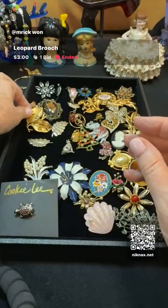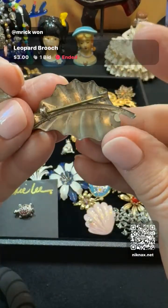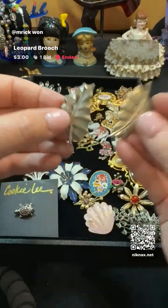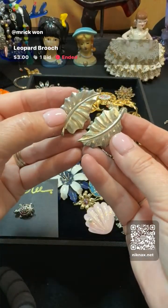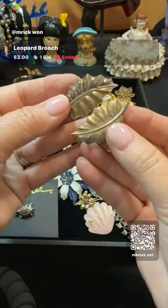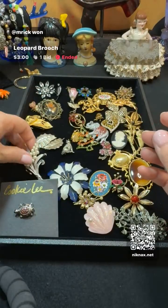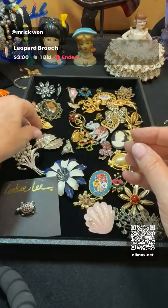Now, these are sterling. I tested them. They are sterling. They are scatter pins. They come as a set. They're meant to kind of be scattered. And I would do the set for $5 on the sterling scatter pins. Probably need a little polish to shine them up a little bit. All righty. The scatter pins, Melissa.